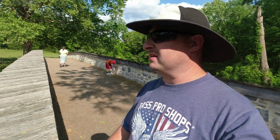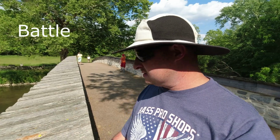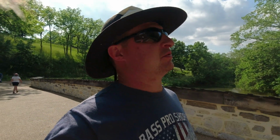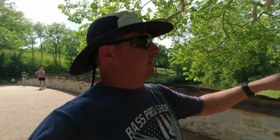Kids, two of the kids are back there. This is Antietam Creek right here, and this is where the end of the war pretty much took place. I believe this tree was here during the Civil War. If not this one, there was one next to it, because in the picture you see right after this battle, like the next day, 2 days later, this tree was here.